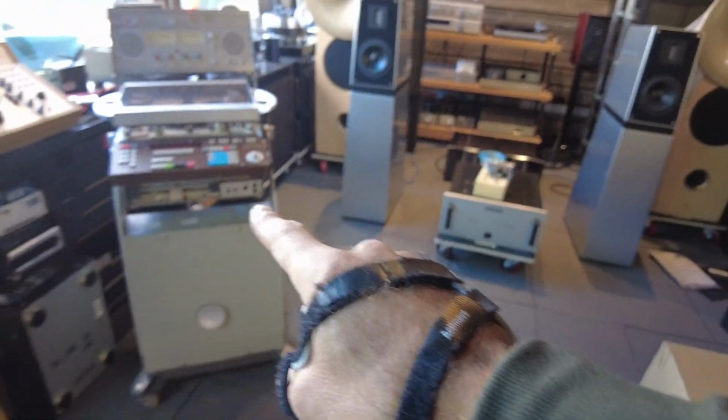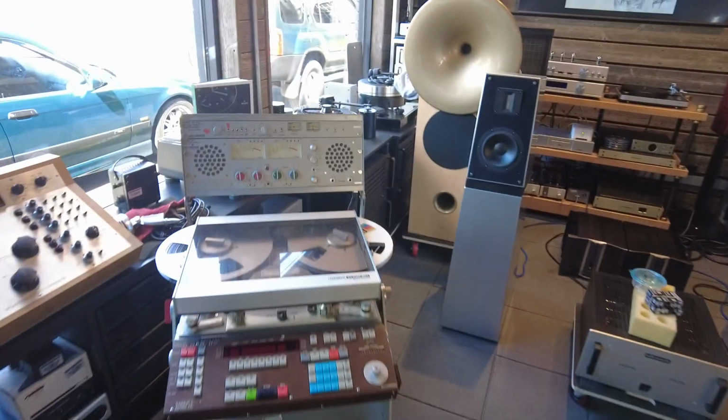Let's circle back. This is the Nagra T Audio. We'll be doing some separate videos on that. Pretty special piece.